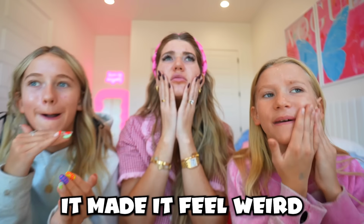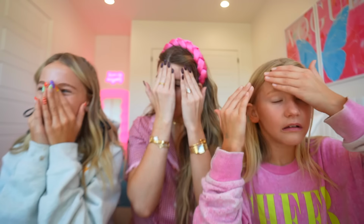Oh, I don't like this. I don't like the sunscreen. Nope. It made it feel weird. Yeah, I don't think we should have used this as primer, but no going back, no wiping off your face. Oh, I thought it feels weird. Yeah, I don't know what you guys are thinking using this after sunscreen. But I use that. Okay. Overall, they like this and recommend it.